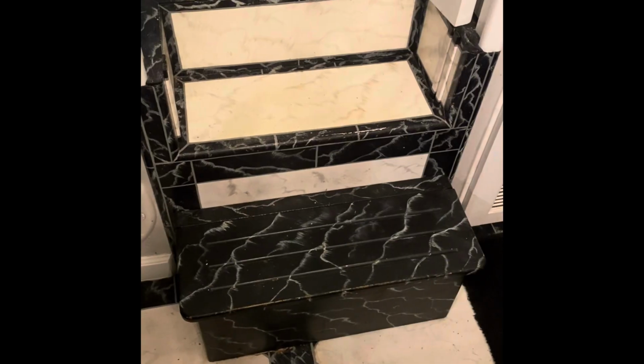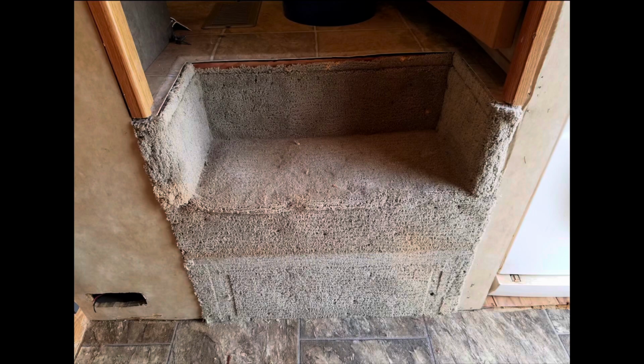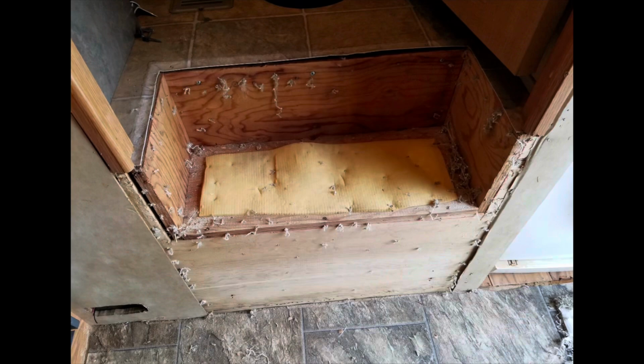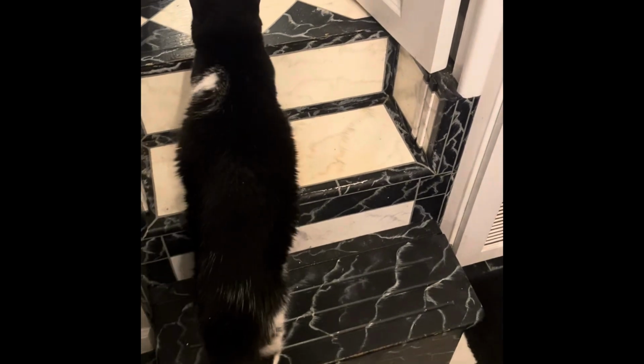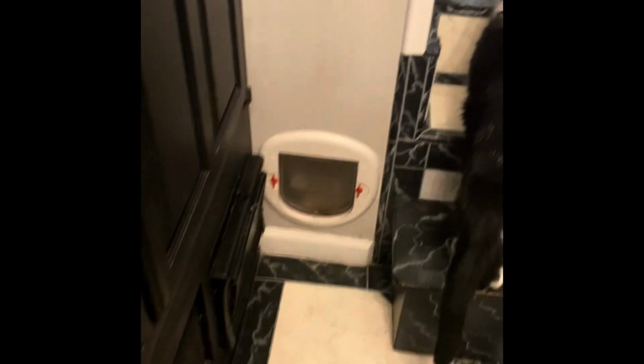This thing had carpet on it, and so all the woodwork you see, I totally redid all the woodwork there. This is the coolest thing ever.